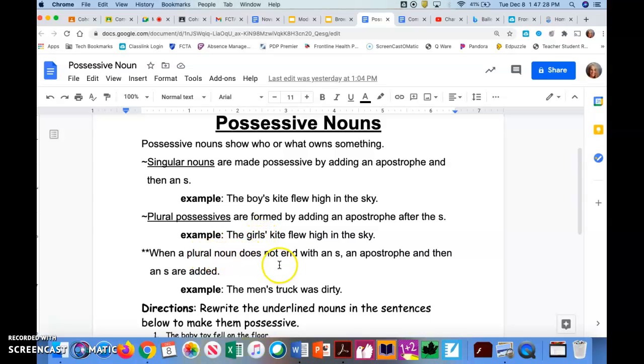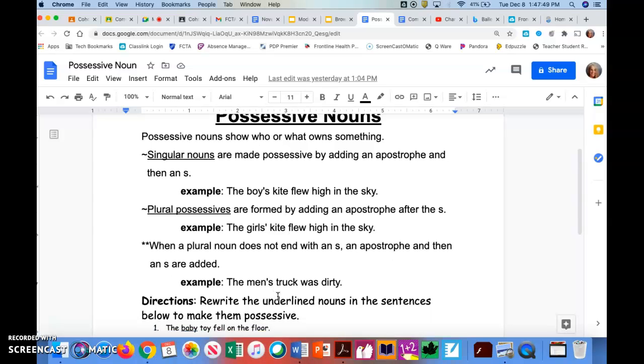Sometimes a plural noun doesn't end with an S, and in that case, you add the apostrophe and then an S as you would for the singular possessive. For example, the men's truck was dirty. Men is the plural word already for man, so we add an apostrophe S to make it possessive.